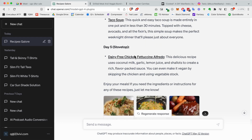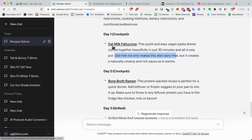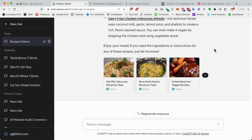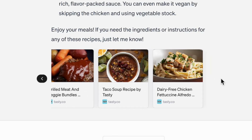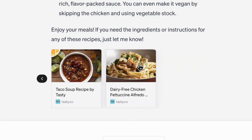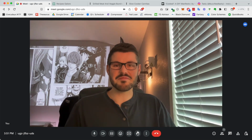Day 5, dairy-free chicken fettuccine alfredo. So it kind of sounds a little bit like the oat milk fettuccine, but nonetheless, oh, interesting. So we even got the recipes down here. I mean, that looks tasty. This looks interesting. This looks tasty. Tasty, tasty. All right, I'm actually into this.